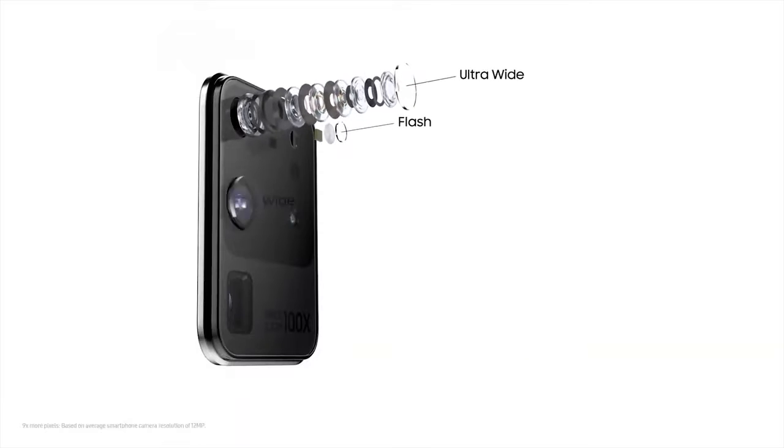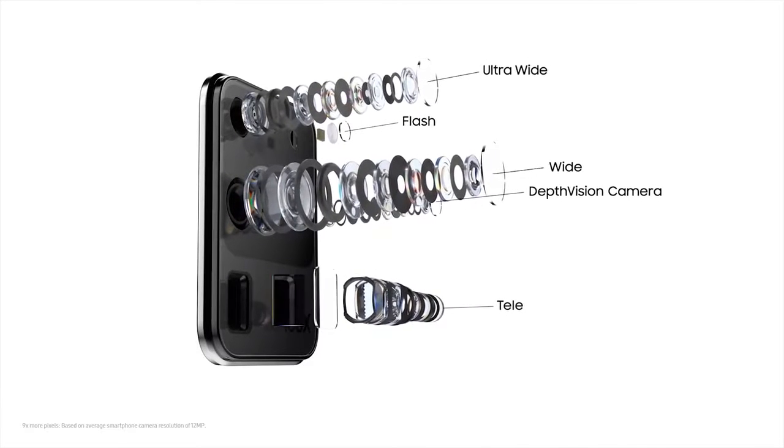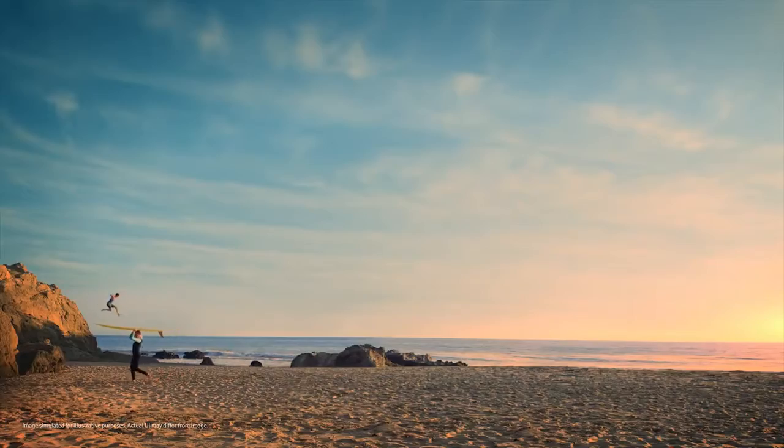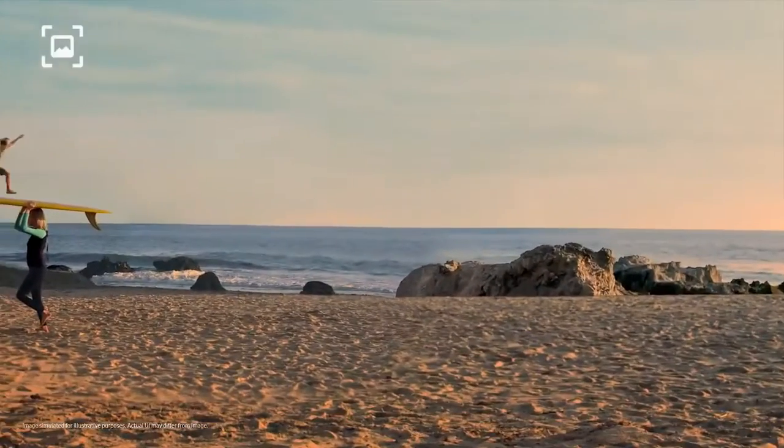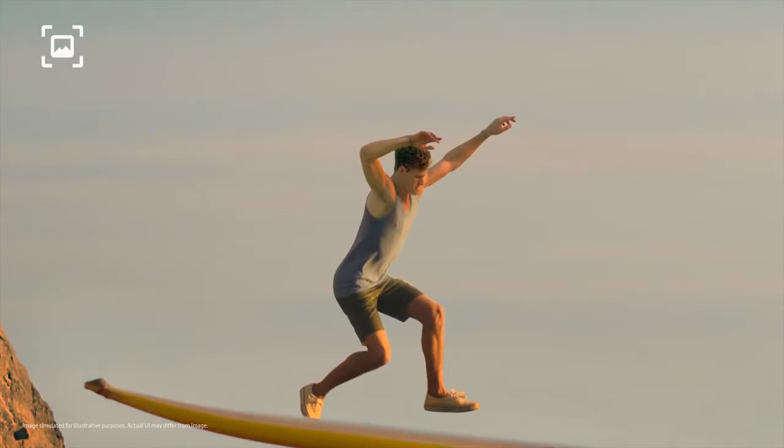At the heart sits our AI Pro-grade camera system with 9 times more pixels than most cameras. That means you can forget about 12 megapixels, because with epic 108 megapixel photos, you can now pinch in and in. Then you can take another photo from that and it will still be pin sharp.